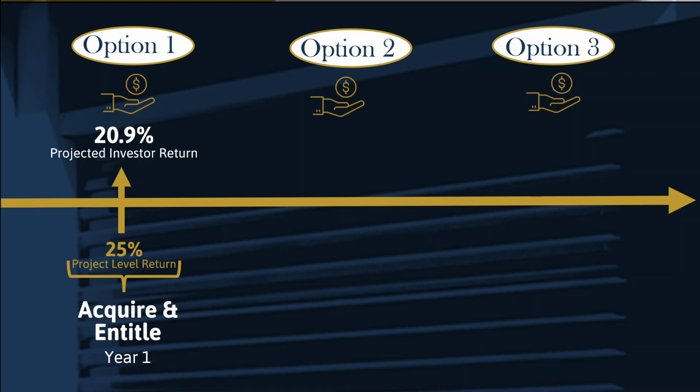So in the first year, this is just an example of a property that we could buy, and we could just do all of the horizontal, meaning that we get all the plans, all the permits, all the approvals. Maybe we have to rezone the property, whatever. And then once we actually buy the property, it's completely entitled. And so we could sell the raw land without even putting a shovel in the ground to another investor group and make a great 25% project level return, which the investors would benefit 20.9%.